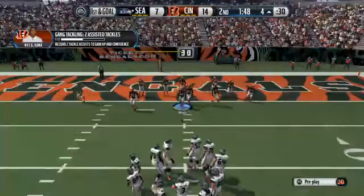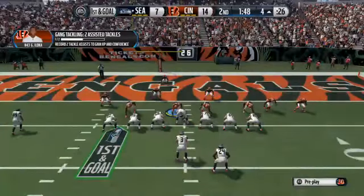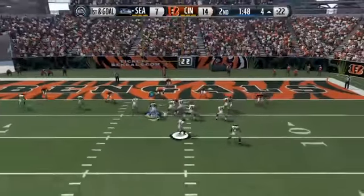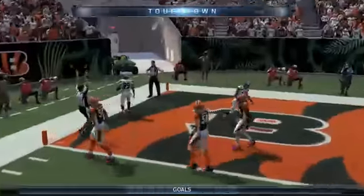Breaking huddle at the 4. First and goal from the 4. And touchdown, Seattle Seahawks.